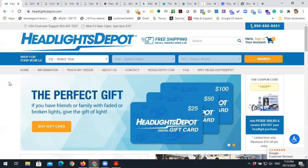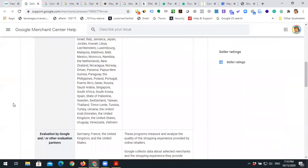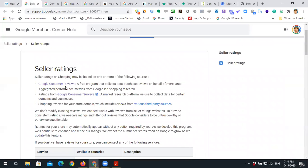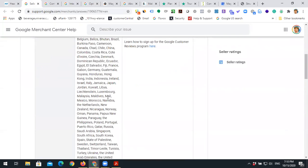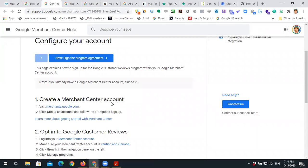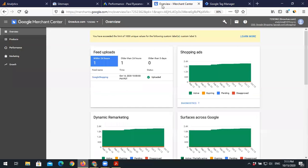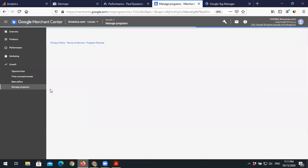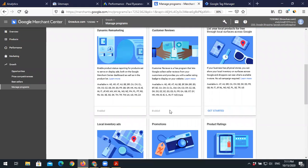to integrate this and to apply, you have to go into your Google Merchant Center. It's a special program started by Google called Google Customer Reviews, available in certain countries, right? So please make sure that your country is in the list. What you have to do is register a Merchant Center profile at merchants.google.com, right? You have to verify your profile, that's number one. And then if you go into your Merchant Center profile over here, there is Manage programs. There is Customer Reviews. So you will have to activate this feature for your account.